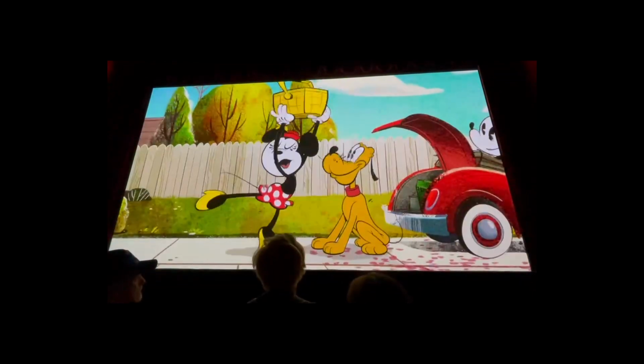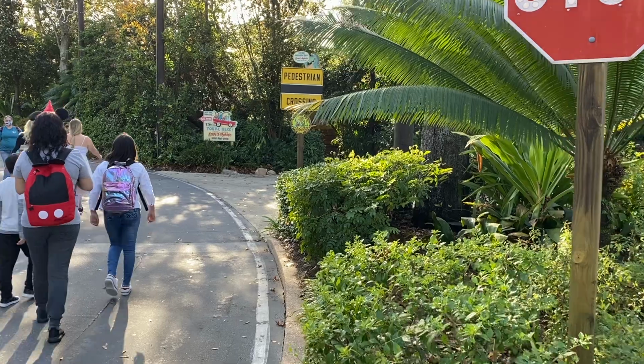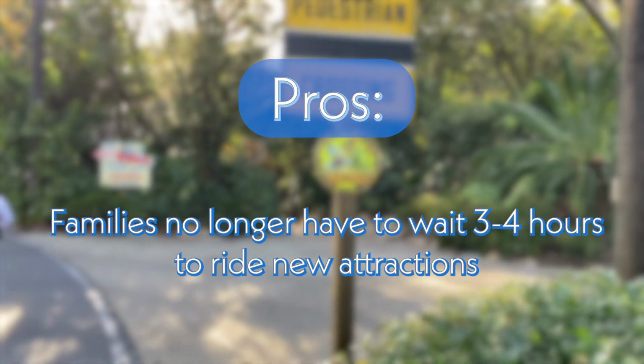Looking at my notes, we're actually going to jump into the pros and cons very quickly. So now back over to the pros, and we would say, of course, the first pro to the virtual queue system is that families don't have to wait 3 to 4 hours on long lines for some of the newest rides in the park anymore.